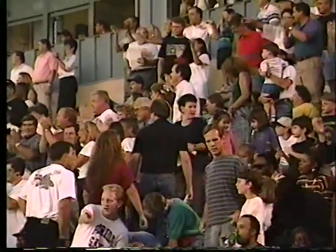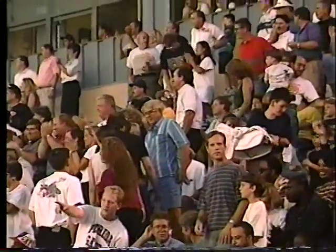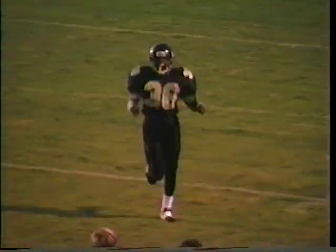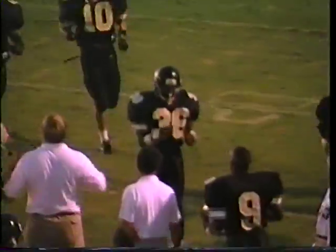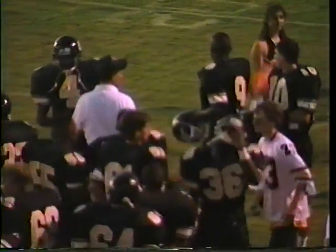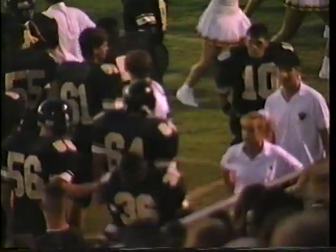They're going for 2. 72 yards from Doug Johnson. He is 3 for 3 for 160 yards. That's impressive. Once again, the passing game.